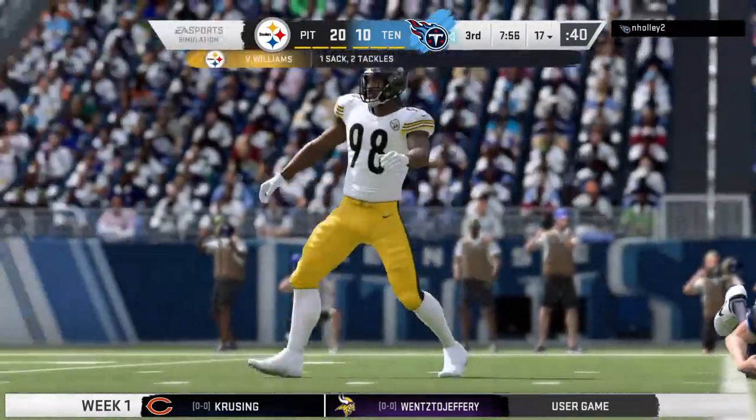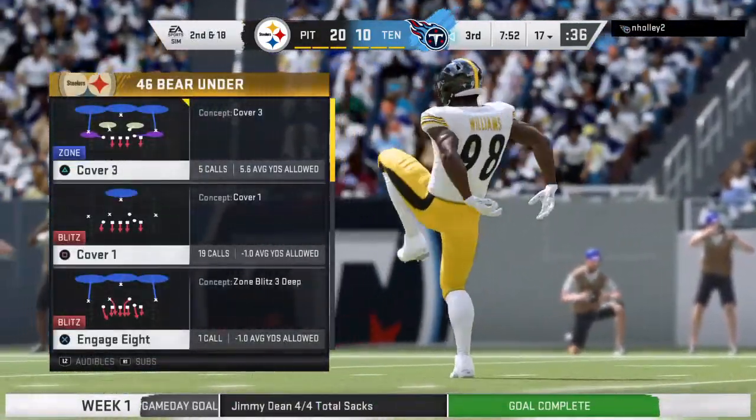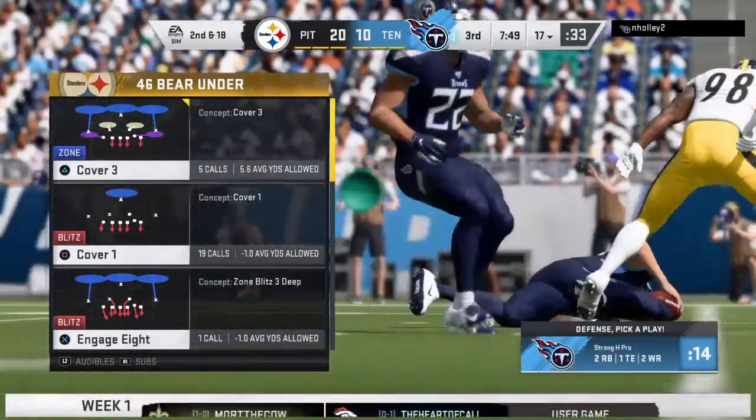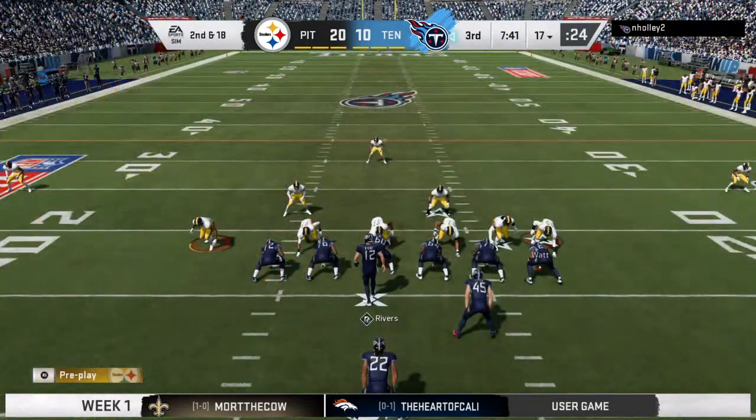Blitz coming, and down he goes. That's Vince Williams who gets the sack. The amount of sacks that they've absorbed in this game is absolutely extraordinary. Let's just face it. This offensive line, flat out, cannot handle this pass rush. It's been demonstrated time and time again.